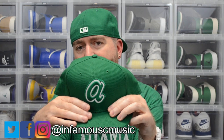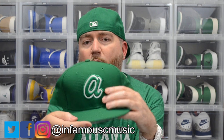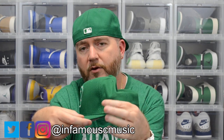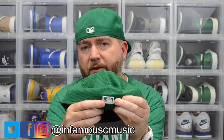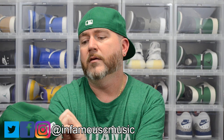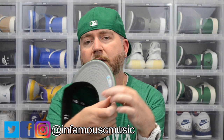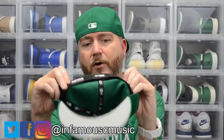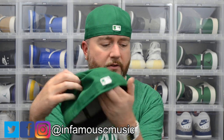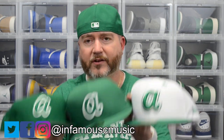So this one is Diamond Era. And once again, the old school Atlanta Braves A, outline in white. Once again, no New Era logo. The MLB logo, once again, has a shamrock in place of the baseball. And real faintly, they have a ghost image of a shamrock on this side. Got the gray underbill. This one has a black sweatband. All the tagging is sewn in: 7 5/8, New Era, and the Authentic Collection. So those are the only three St. Patrick's Day hats in my collection.